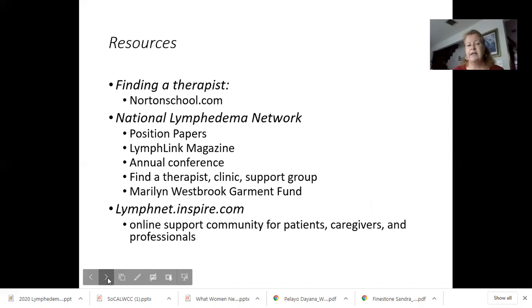Then a resource for finding a therapist that's a CLT is nortonschool.com. They have the listing of anybody that's been certified as a certified lymphedema therapist. Then there's the National Lymphedema Network, and they have position papers on all kinds of things like nutrition, travel, exercises, almost anything that you might have a question about. You could always get onto the network and see if they've got information or somebody that's answered a question about that. There's Lymph Link magazine, which just has information about lymphedema overall. There's an annual conference, and then there's, as I said, find a therapist, a clinic, and a support group.